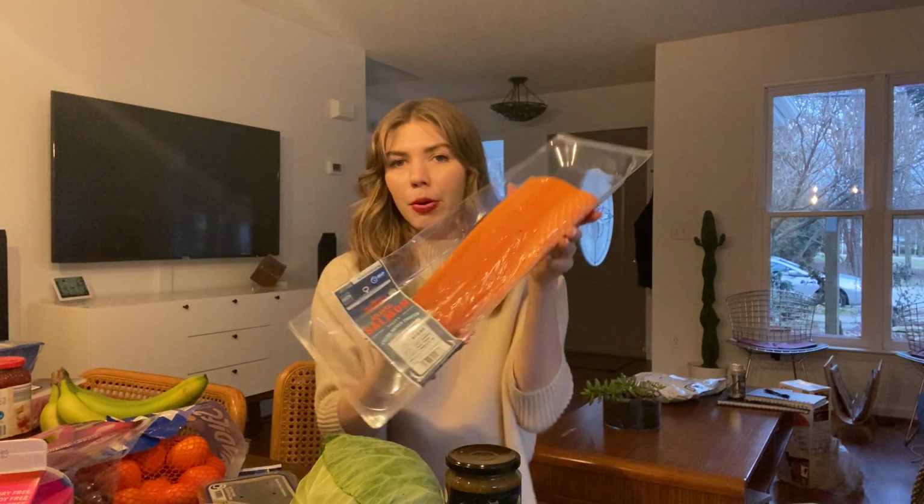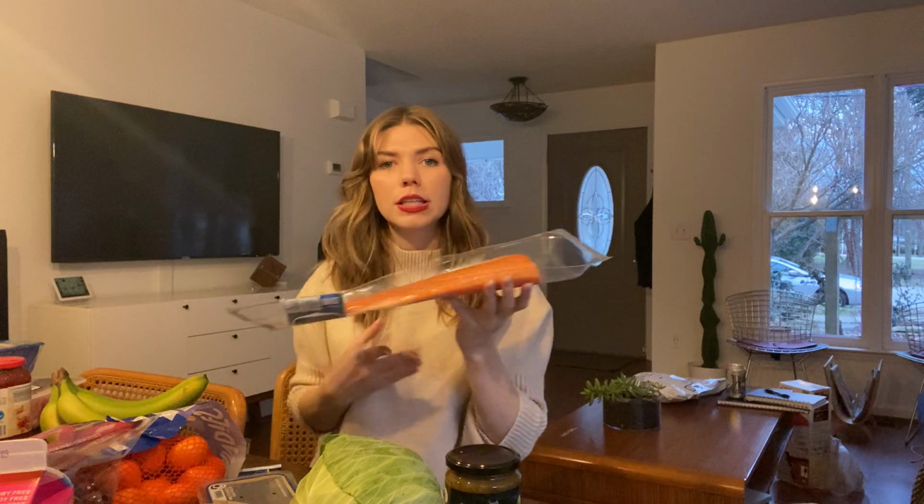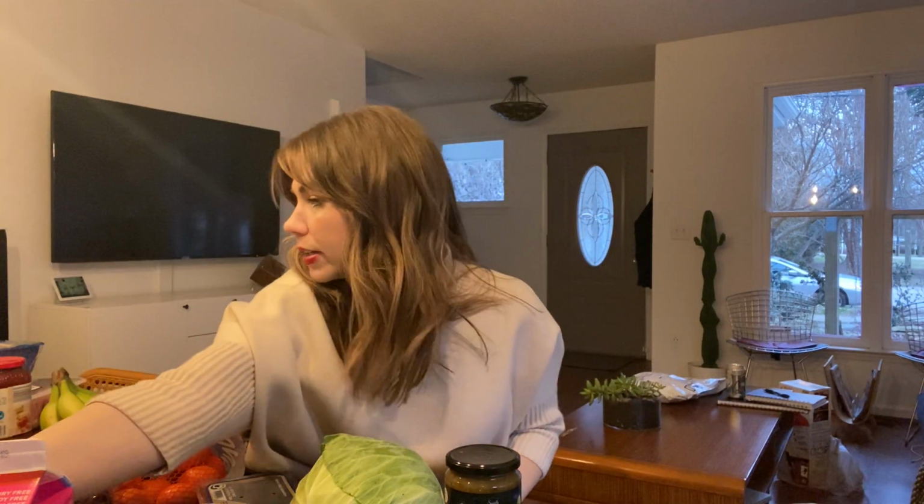But we like getting this huge thick piece of salmon from Aldi, baking it all at once and eating it throughout the week.